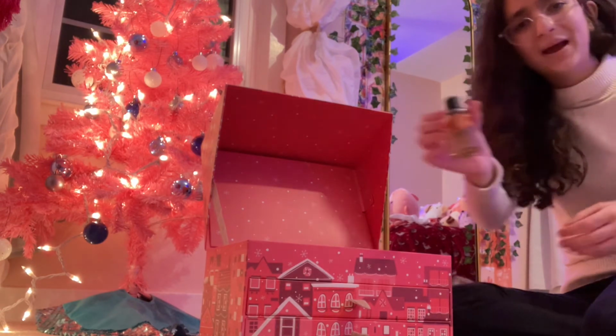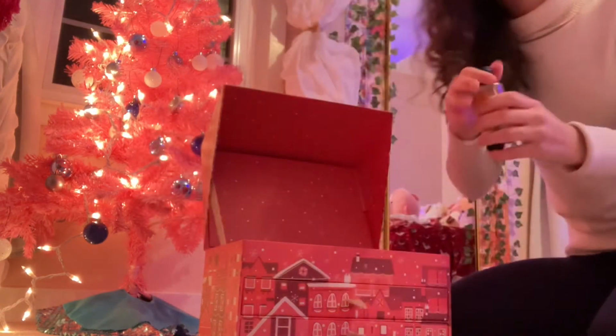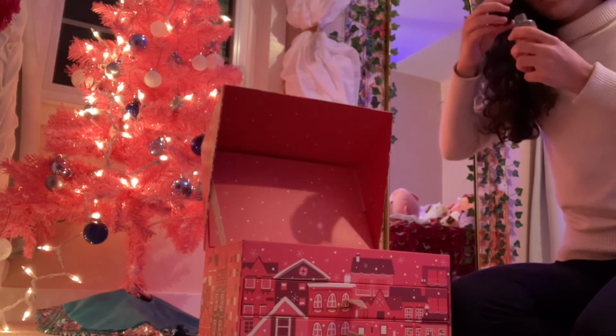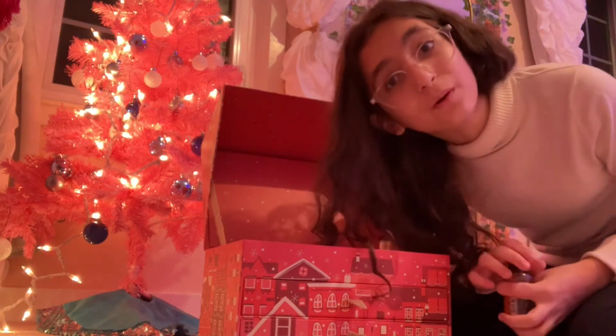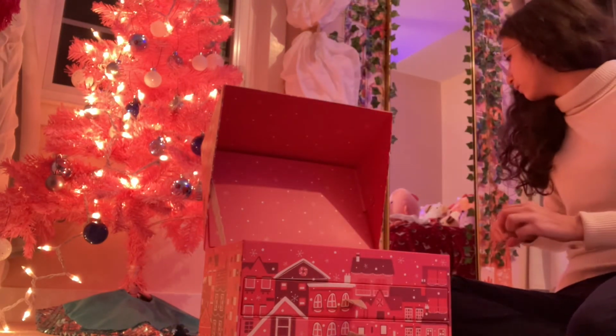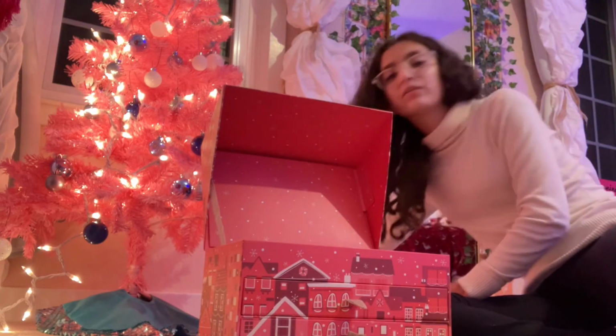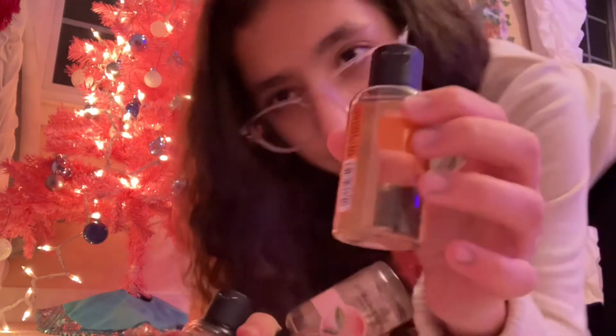Ooh, mango. Okay, I see you. Oh, and it smells good too. It smells like mangoes, no kidding. It smells literally so good. I love it so much.